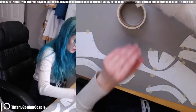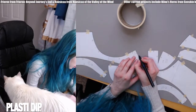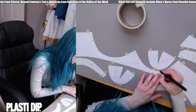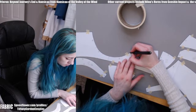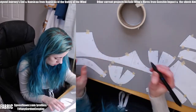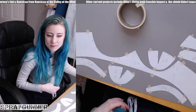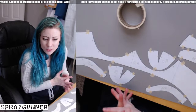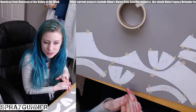Okay, everything is traced now. So the next thing is, we're going to letter everything. I'm just going to add my little tack marks so I know which part aligns to which. You're trying to find a tailoring shot, so we'll just use dress forms to lay it.